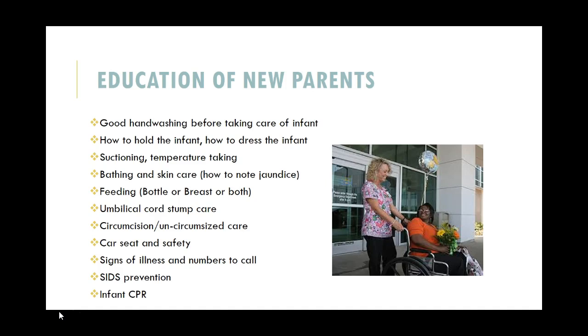They need to know how to take a rectal temp, and they need to know how to do an axillary one. We want to teach them how to bathe the baby and how to care for their skin, what things to look for in terms of jaundice, how to feed with the bottle or the breast or both. We want to talk with them about umbilical cord care, circumcision care, or care for that baby who may be uncircumcised. We have to talk with them about car seat safety, signs of illness. They have to have different numbers to call. We want to make sure that they have all of the information that they need in regards to SIDS prevention.